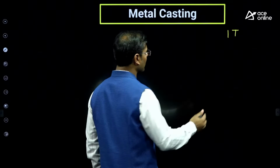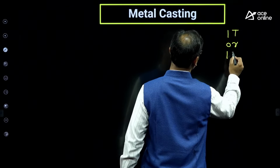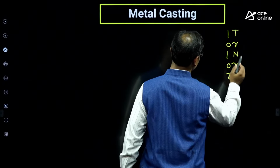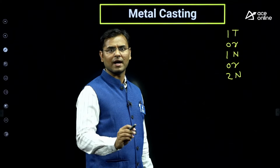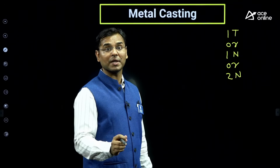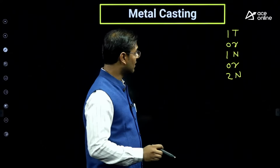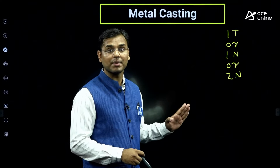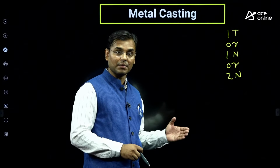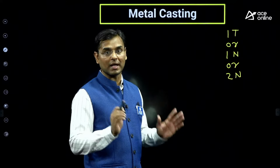Or also, instead of a 1 mark theory question, they can ask a 1 mark numerical, or a 2 mark numerical. 1 mark theory, or 1 mark numerical, or 2 mark numerical they can ask in the exam, for the ME paper. For the PI paper, they can ask the theory as well as numerical, because for the PI paper the weightage of the casting chapter is 3 to 4 marks, and for the GATE mechanical paper, it is only 1 to 2 marks.